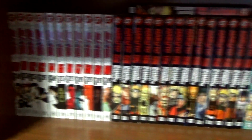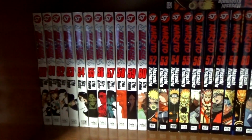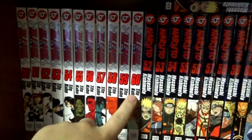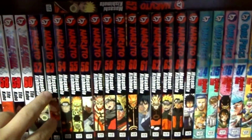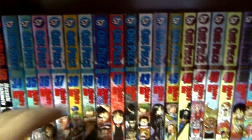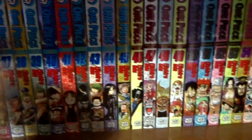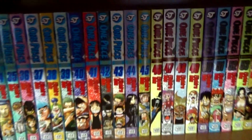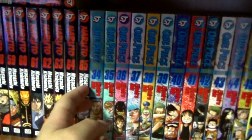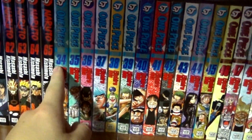And down here on the first shelf you can see we have the Bleach I haven't read, so that's volumes 50 to 60. The Naruto I haven't read, that's 52 to 65 with an extra volume of 52 up there. And then 34 to 55 of One Piece. And I'm missing, obviously, the One Piece that I have already read.